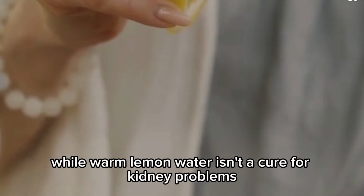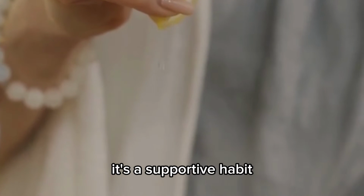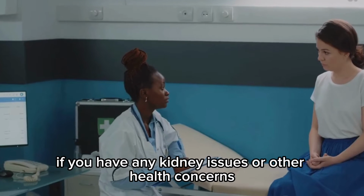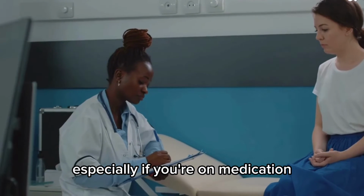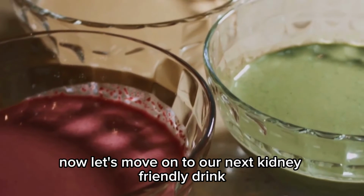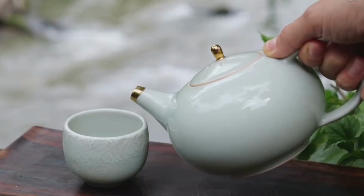Remember, while warm lemon water isn't a cure for kidney problems, it's a supportive habit that can complement your overall kidney health routine. If you have any kidney issues or other health concerns, always check with your doctor before making changes to your routine, especially if you're on medication or have dietary restrictions. Now let's move on to our next kidney-friendly drink and see what else you can add to your morning routine for better kidney health.